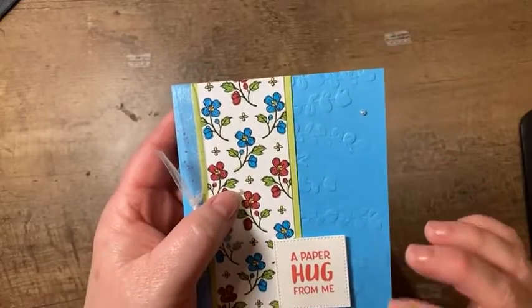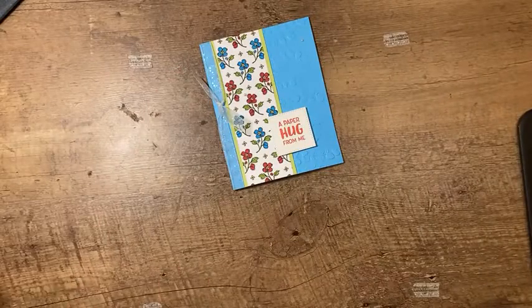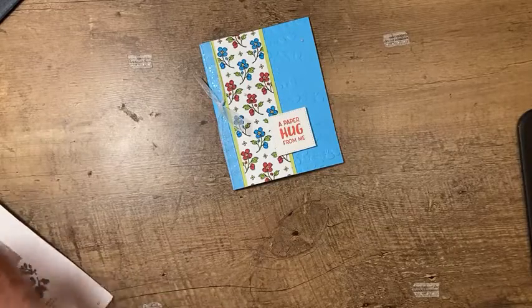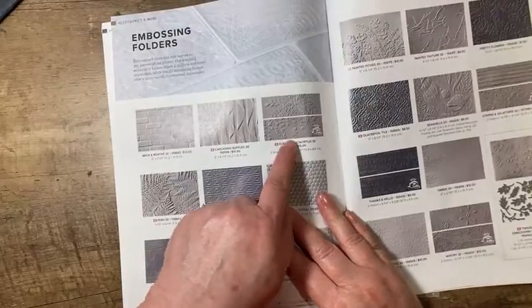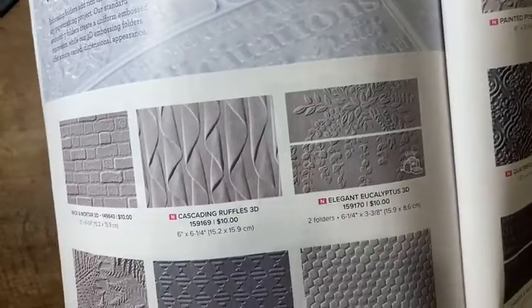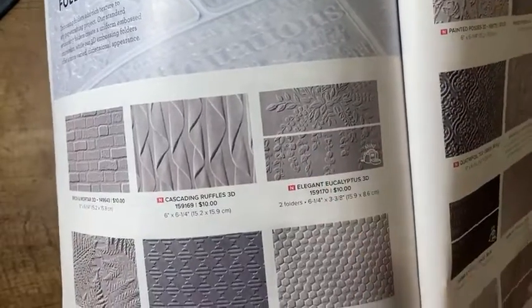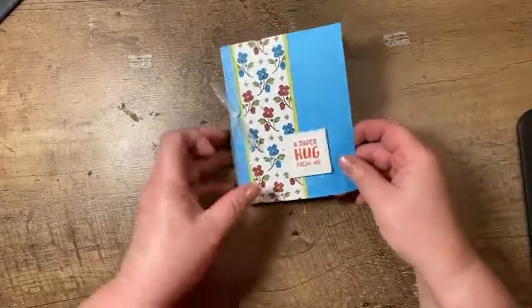I did emboss this just to add, again, a little bit of detail. And this is an embossing folder that works in the Mini Die and Emboss Machine. And it is this one called Elegant Eucalyptus, which is right here. And I'll hold it up so you can see a little bit better. So there's kind of a spray of flowers, and then there's just these hanging floral or viney type things, and this is the one that I use. So they're narrower embossing folders, so you can use it with the mini machine. Okay, so that is the card.